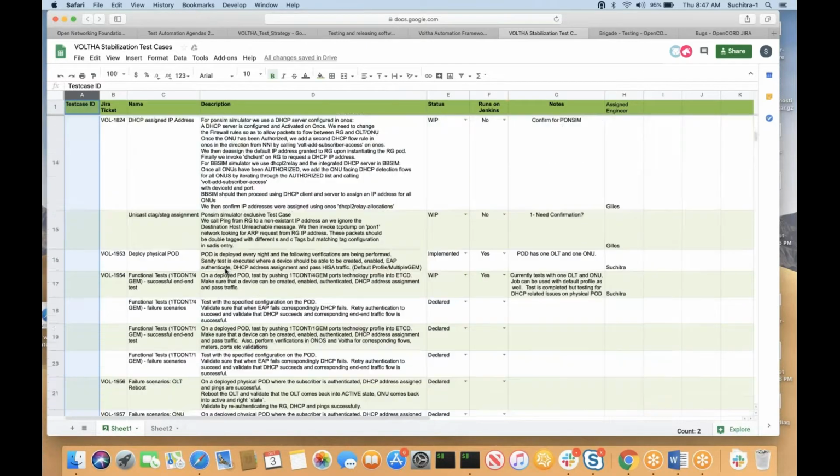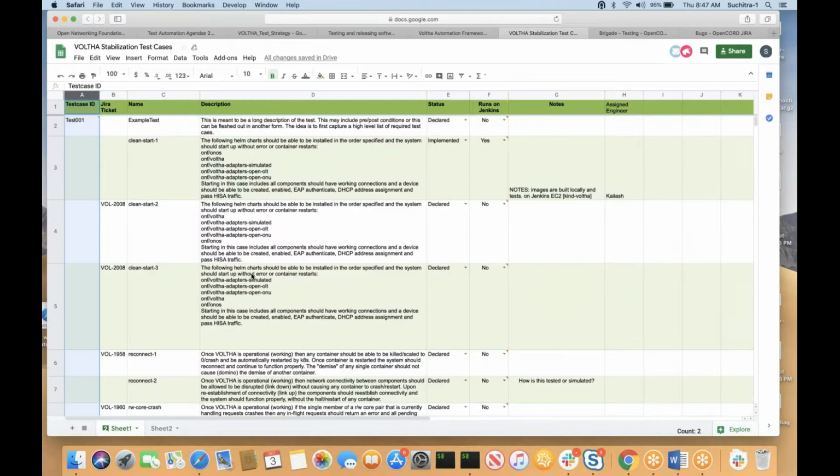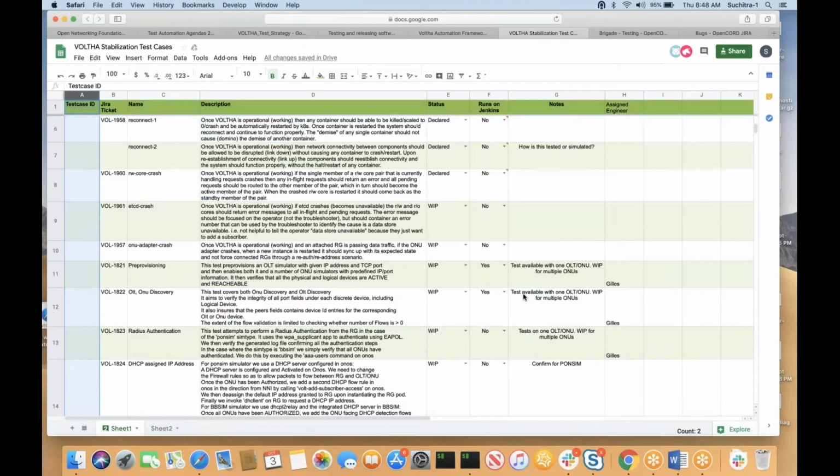So the most important high priority test cases have been added to the sheet, but I would request the development team as well to go over this sheet and add more test cases. There are also some Jira tickets that have not been created in this spreadsheet, which need more discussion on whether they are required or not, and probably in a separate call we can go over it. But I just wanted to bring it up and show what this Voltha test case list looks like.